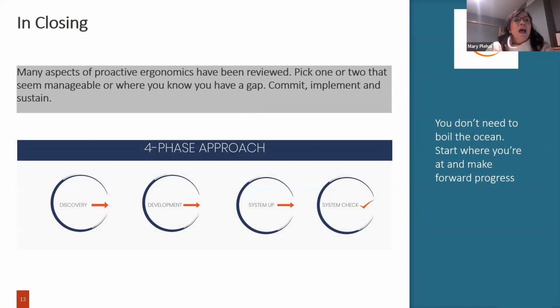In closing, we've reviewed a lot of aspects of proactive ergonomics. You don't have to boil the ocean, especially if you're kind of new to this investment. Pick one or two, either easy to implement or where it's going to make the most impact, or maybe one of each, one that's easy, one that's challenging, right? And commit and implement and sustain.